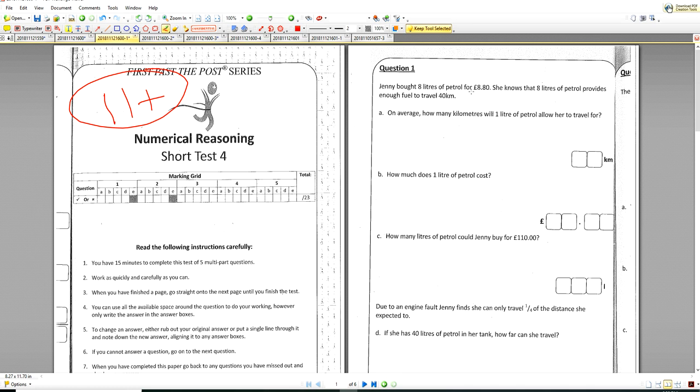Jenny bought 8 litres of petrol for £8.80. She knows that 8 litres of petrol provides enough fuel to travel 40 kilometers. On average, how many kilometers will 1 litre of petrol allow her to travel? So we need to make a connection between the distance and the 8 litres we have here. 8 litres will cover a distance of 40 kilometers, and they want us to work out the value of 1 litre. So we know what 8 is, we need to get down to 1.